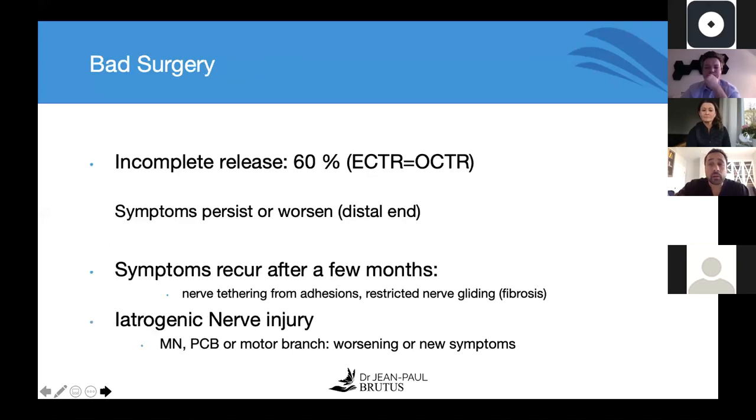So we said surgery could be poorly executed and result in undesirable outcomes. Well, surprisingly enough, and as simple and as straightforward as the surgery is, in 60% of cases requiring revision, it was found that the release of the transverse carpal ligament wasn't complete. And this is seen after endoscopic carpal tunnel release, but it's also equally frequently seen after open surgery.